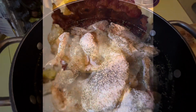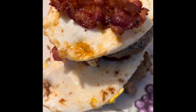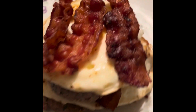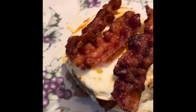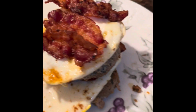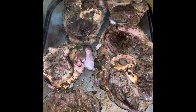And also when I boil my meats, I also drink the broth along with it. I may drink the broth for a light breakfast or something like that. And as you see, this is my favorite carnivore bacon egg. And this is turkey ground beef sandwich.